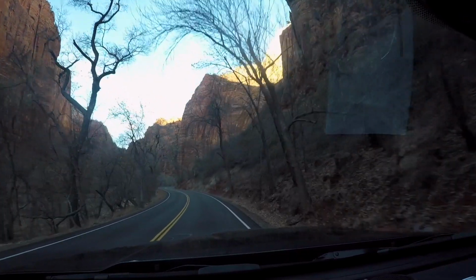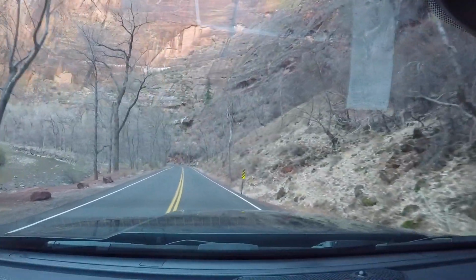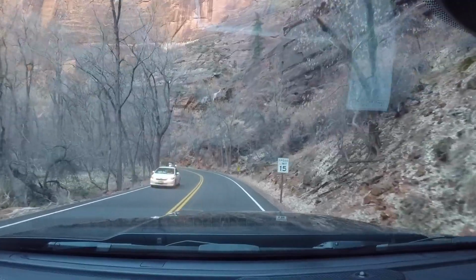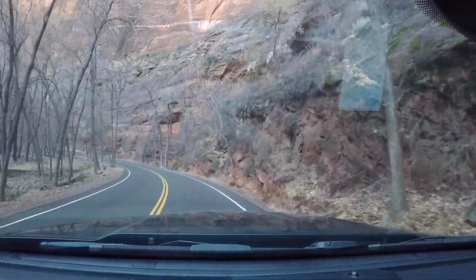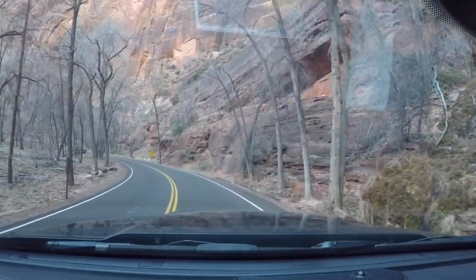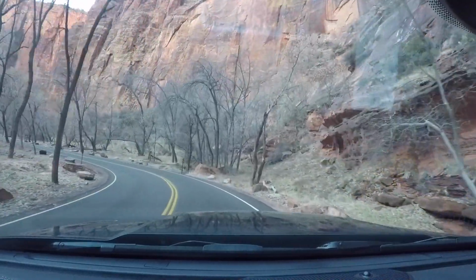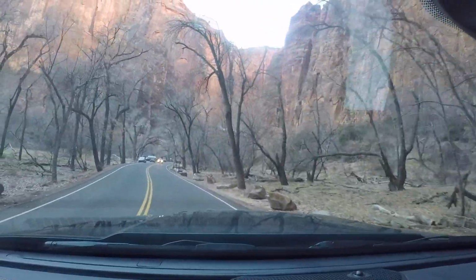As you work up through the Court of the Patriarchs up to Zion Lodge, which would be just a fantastic place to stay. It's surrounded by these great rock walls, and it's just amazing to see. And then you've got the Grotto, Weeping Rock, which every time we've come, the trail to Weeping Rock has been closed, so we haven't been able to get up there and see that one yet. But that's definitely on our list to try to do. Hopefully that trail will be open this summer, and we'll get an opportunity to go up and do that.